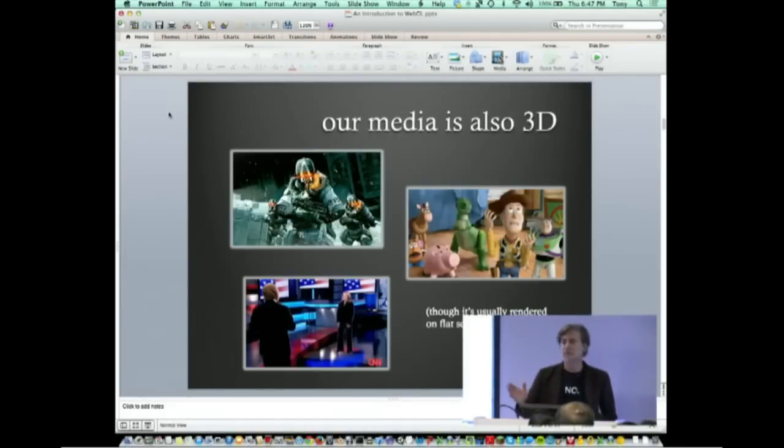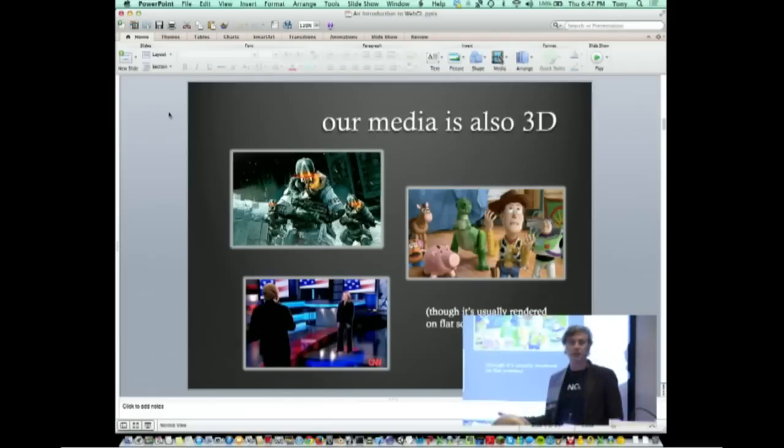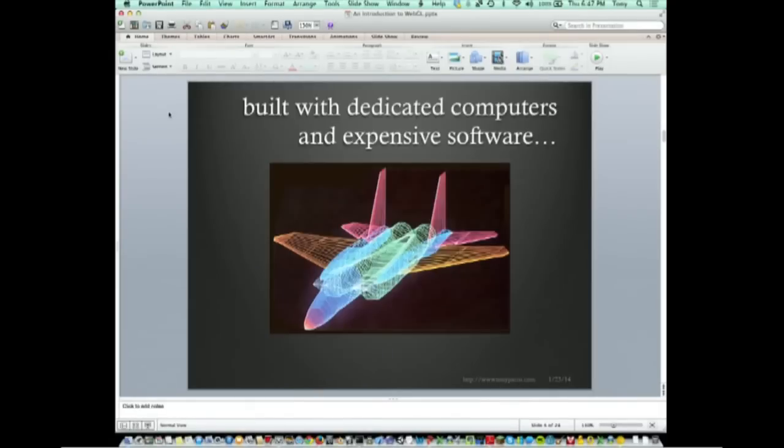These days, a lot of our media is 3D as well, though most of the time we experience it on a flat screen, right? The games we play, the movies we watch, even if you remember back to the 2008 election, the broadcast media we see with Wolf Blitzer stumbling around a virtual set awkwardly, this has become a sort of staple of broadcast media now. This is all done with 3D graphics, which has been done on computers for many, many decades. Historically, it's been with high-end, dedicated hardware and very expensive proprietary software.